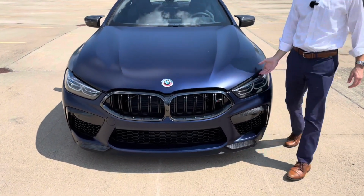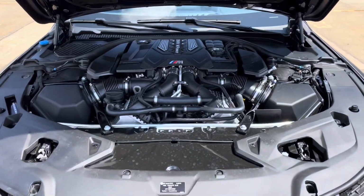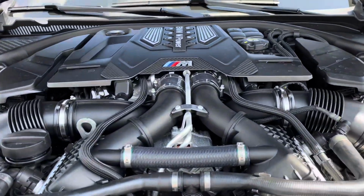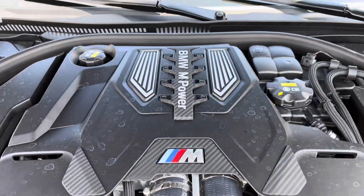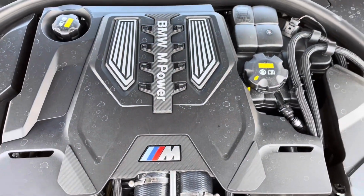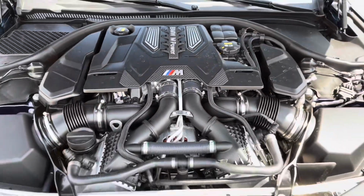So engine choices are the same for the LCI of the M8. It's just one engine available in the M8, and that is the S63 4.4 liter twin turbo V8. In competition guise, it makes 617 horsepower and 553 pound-feet of torque.